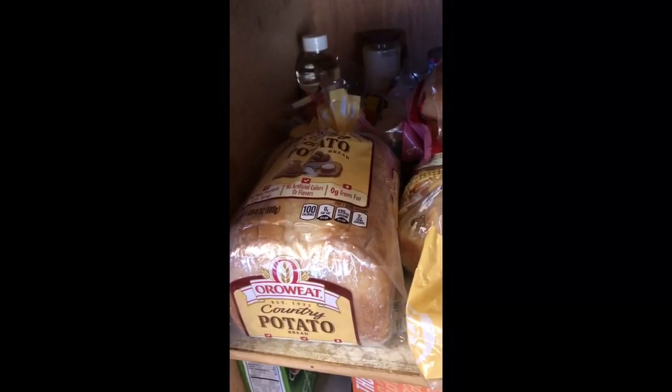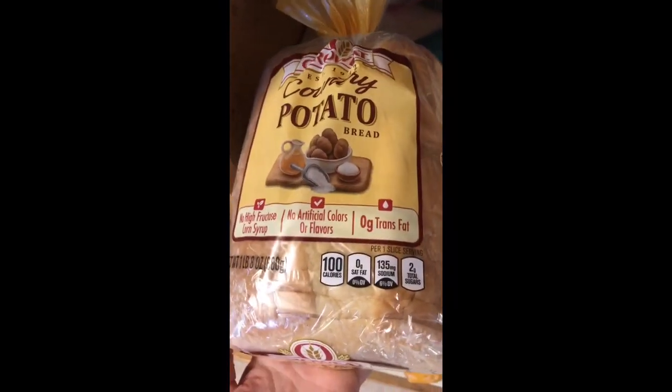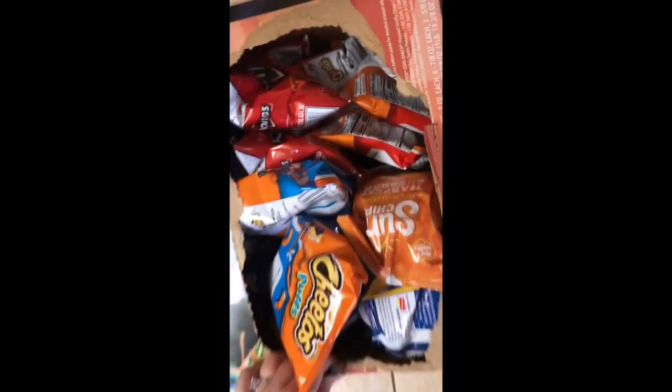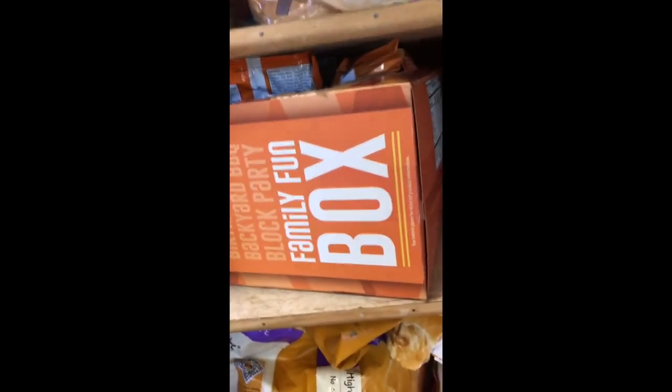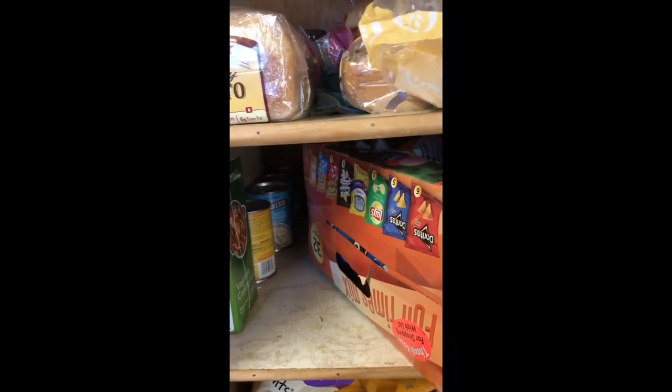And bread. I don't know about you guys, but we go through a lot of bread. This is my favorite bread. Abel's favorite too. Country potato, nothing real special. Bread, hot dog buns, pretty much whatever I'm making for that week, I keep that. And then the box of chips, which is not ideal. But you know what? I have a toddler. And he likes chips, and chips are easy. So I buy this big bag. It's like $8.99, and it lasts us about 2 weeks. So I'll take it.